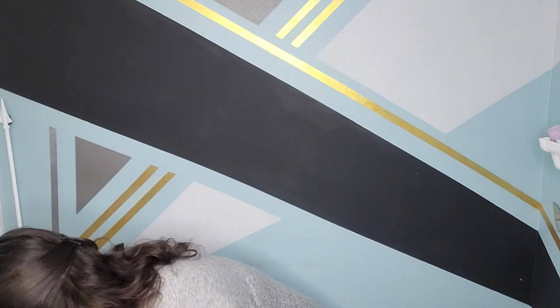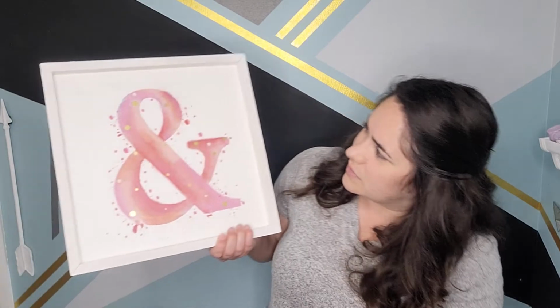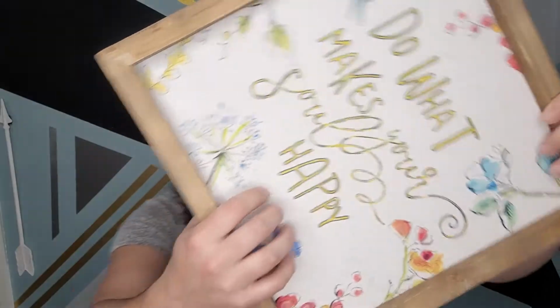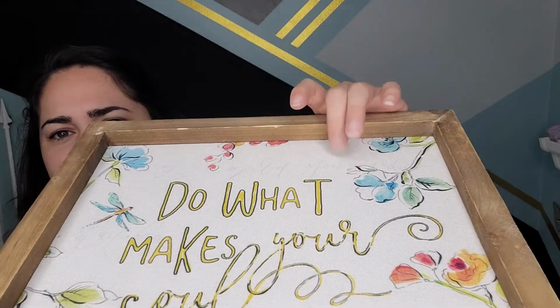I found these two. This one's just like the MDF board stuff. Again, this one came from Hobby Lobby. It's $20. I got it for $3.59. This one I thought was really cool because it's like, you hear that? It's almost like a canvas back here.